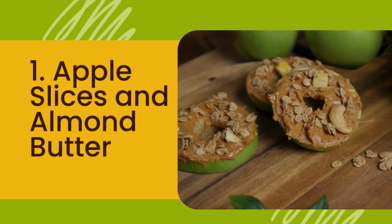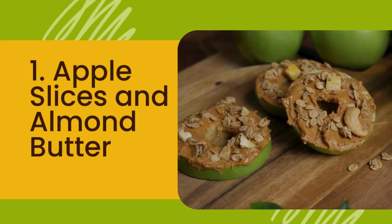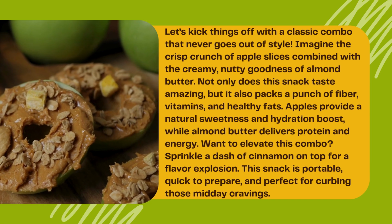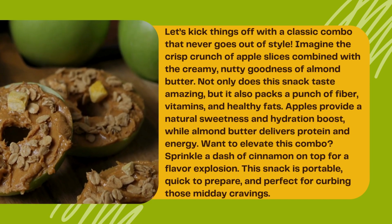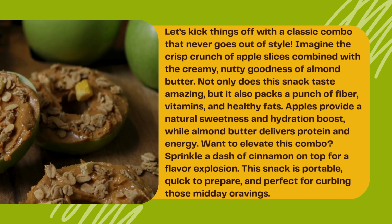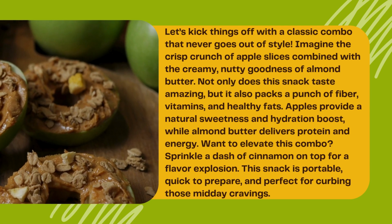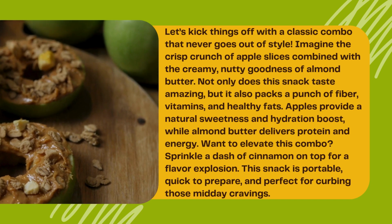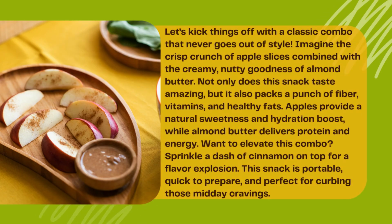1. Apple slices and almond butter. Let's kick things off with a classic combo that never goes out of style. Imagine the crisp crunch of apple slices combined with the creamy, nutty goodness of almond butter. Not only does this snack taste amazing, but it also packs a punch of fiber, vitamins, and healthy fats. Apples provide a natural sweetness and hydration boost, while almond butter delivers protein and energy.